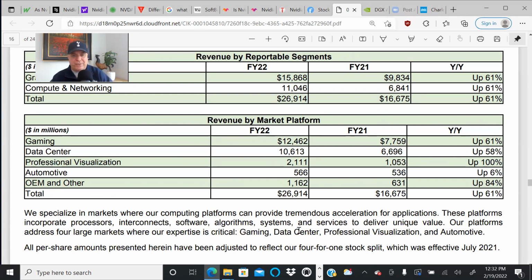So there you have it, folks. That's my plan for Nvidia. I'm going to go ahead and hold on to the shares I have. I'm going to sell puts at a $200 strike. I'm going to average down should they ever get down to $200. And I'm going to just hold on for the ride and put my faith in Lord Jensen Huang.